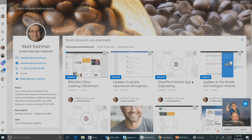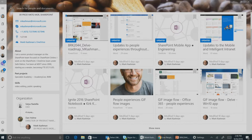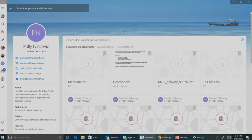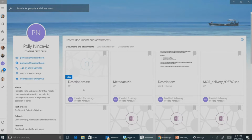So if I wanted to see what Mark is working on, I would just click on his profile, and you would see the documents that he has recently modified. I know Polly has 4 updates for me. I'm really interested in that. I click on Polly's profile, and now I'm able to see some of the documents that she has updated as well. As you can see here, this is a descriptions.txt. This is actually for the store. She's been working with us to update the store descriptions. So I know that this is something new. She just emailed me 3 hours ago.